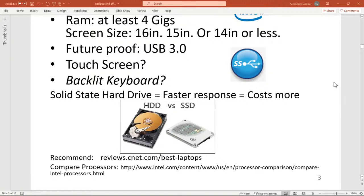Some special things are backlit keyboards. What could this do? Well, you could possibly watch TV or a movie with friends or family, have the keyboard light on, and then you're not disturbing anybody with a really, really bright light, maybe just kind of a background light. We should always have some kind of light going on if we're trying to do anything like reading.